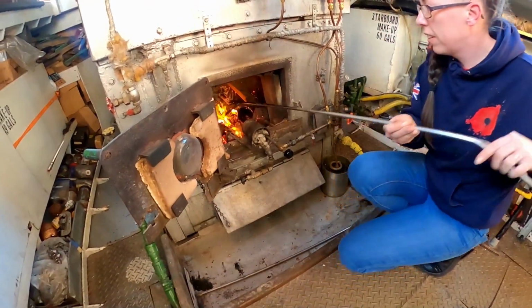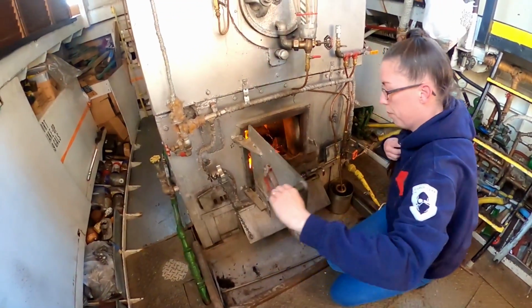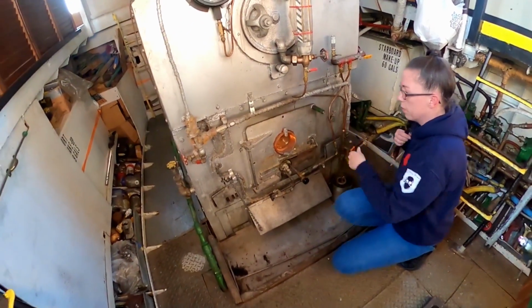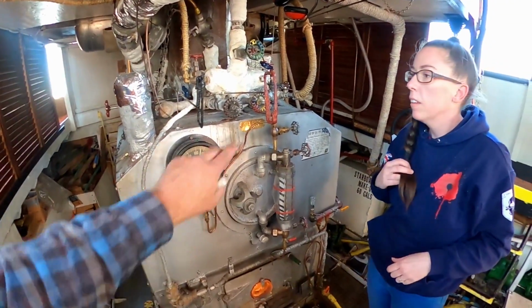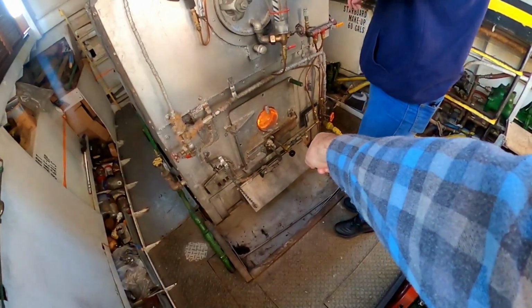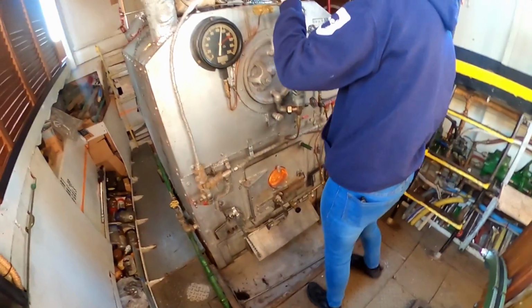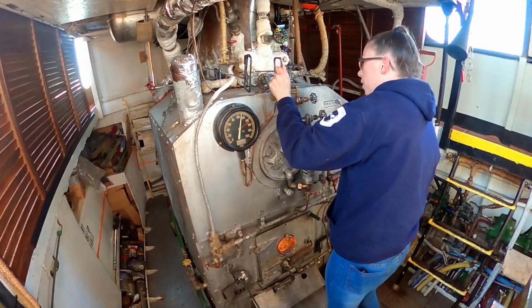Yeah, that should be good. We'll go ahead and close the door, and then we'll start the burner again. So for this step, we'll open the steam first, so push that forward, and then you'll open that red valve down there, which is the fuel. At the same time again? The steam first, and then fuel.